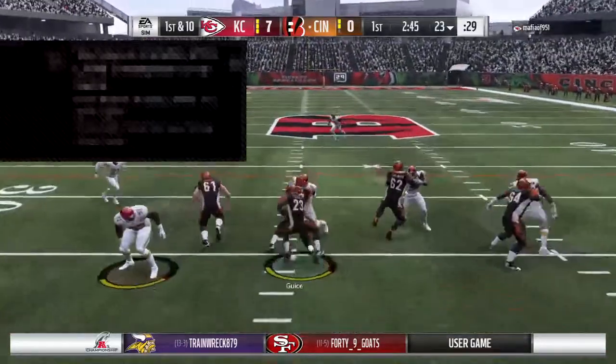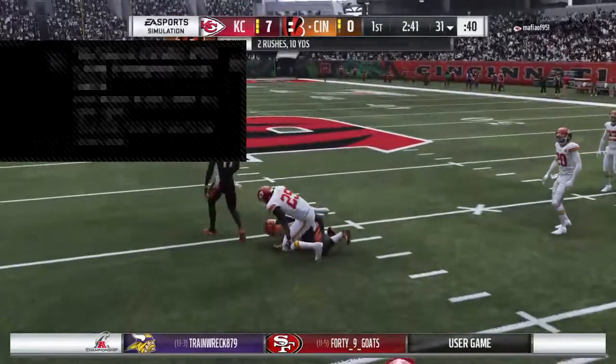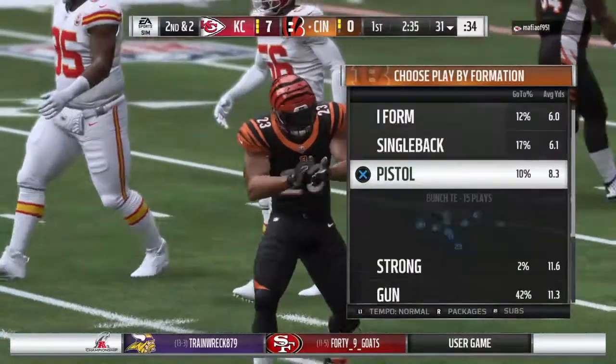And the drive begins with a run by Geis. And a nice run past the 30-yard line there. Just what you want on a first down run. Call it 8 yards, and it's 2nd and 2.